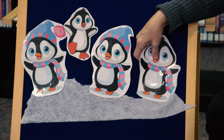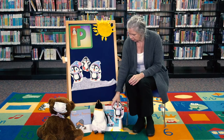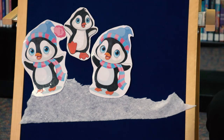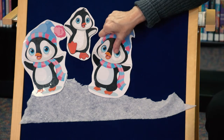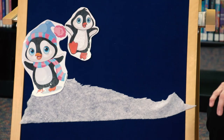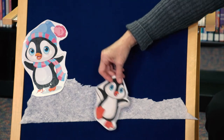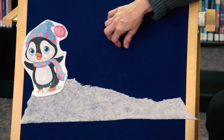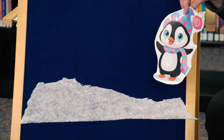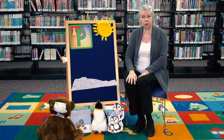Four little penguins were spinning all around. Whee! One spun off, and then there were three. One, two, three little penguins having lots of fun. One fell off. Oh, dear. And now there were two. Two little penguins having fun in the ice. Oh, this one looked over here and he slid out of sight. One little penguin, when the day was done, oh, he went home. He'd had so much fun. And then there were none.